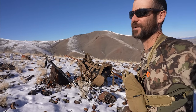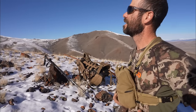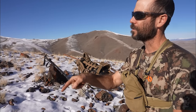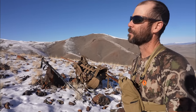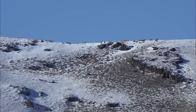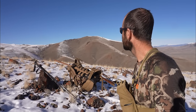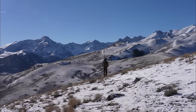So we got a bit of a conundrum here due to my lack of navigational skills apparently. I marked on the map this ridge, but there's a whole other drainage between us and them. So the only thing we can do is hike this ridge till it hits the main ridge and then come back on top of them that way. That adds long miles to a day that was already long miles.